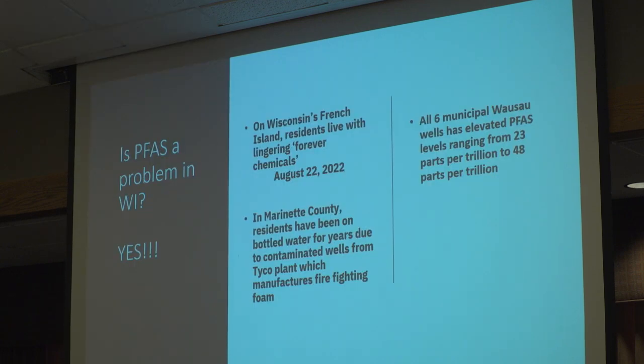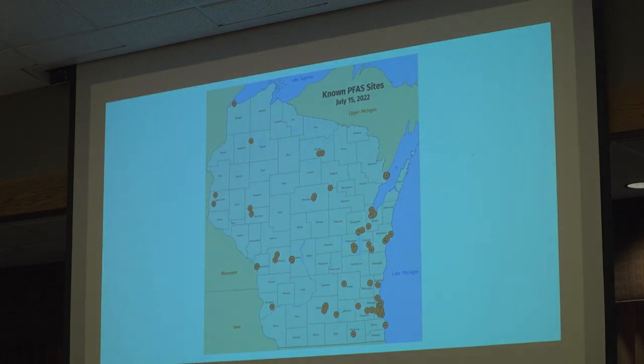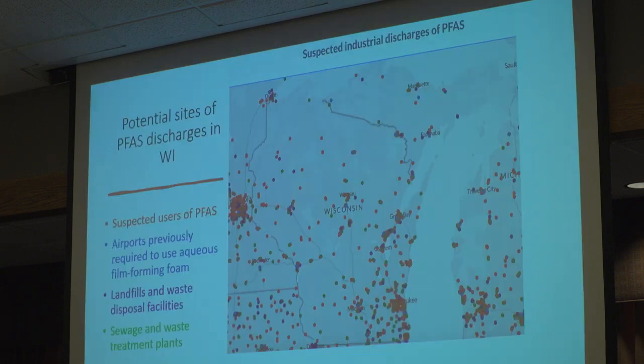So is it a problem in Wisconsin? Absolutely. All five municipal Wausau wells had elevated PFAS. We know problems in French Island, and you live close enough to know all about the Tyco plant here. So this is from the DNR. This is what I found on their website, the known PFAS sites as of 2022. This is again from the Environmental Working Group, and it's potential sites of PFAS discharge in Wisconsin. So the orange is suspected uses. The blue refers to airports. The purple is landfills. And green is sewage and waste treatment plants.